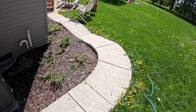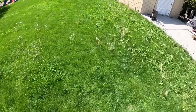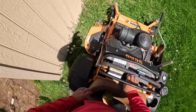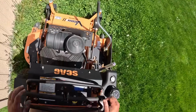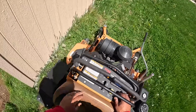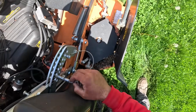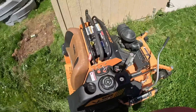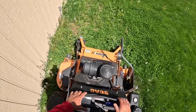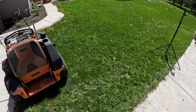This lawn is way too wet to mow, but I'm gonna see if I can get any of it mowed. The lawnmower might be stuck there. It's in one of the wettest parts of the whole lawn. Bad right here. Really bad. I'm gonna raise up the deck. No way. I'm gonna try 3 3/4, see what happens. Man, this is a disaster back here. All right, this is probably gonna make a mess, but I gotta try anyway.